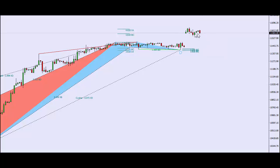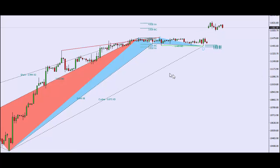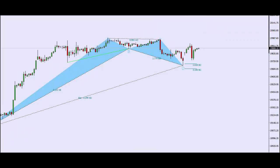If you took your profit at 11,500, well done. That was a patiently followed trade, and then all you have to do now is wait for the next opportunity and not rush into the trade.